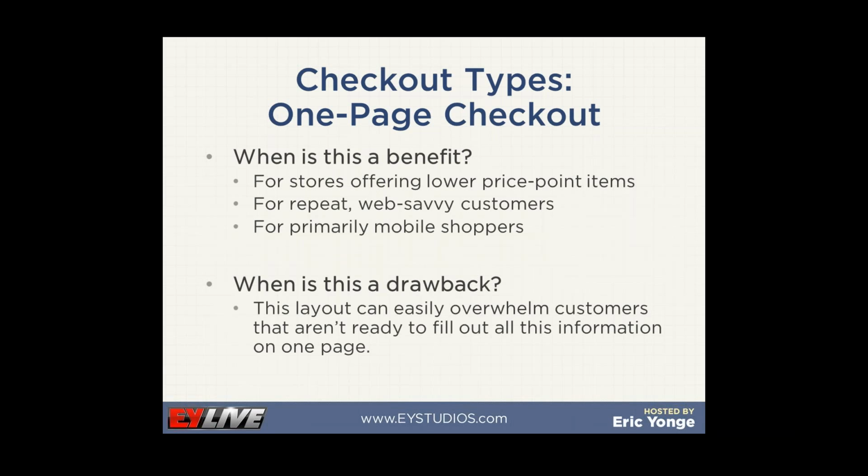So, again, if you've got lower price point items where you're not going to be overwhelmed by having to give all your shipping and billing information, you're not given reasons not to buy. You just want to get in and get out. Or you're dealing with very web-savvy customers who are used to checking out. Or if it's primarily mobile shoppers, if you have a tremendous amount of mobile shoppers, then it may be best to consider less steps or maybe a single step for the checkout. It's something you definitely want to evaluate. But like I said, it can overwhelm customers that don't want to put all that information out, especially for a higher price point item. What do you think, Tara?